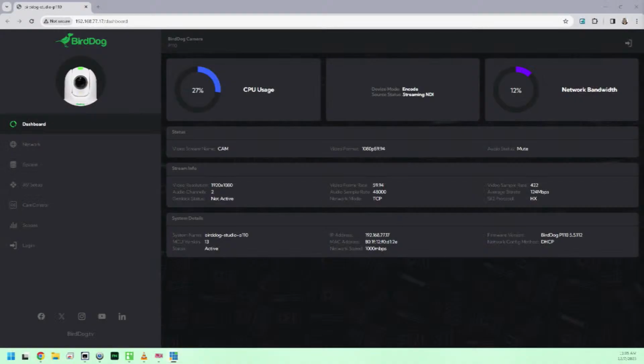So I'm going to cut over there and walk you through all of the features on this side of the camera. I'm going to turn towards here so I can see this clearly and just give you a brief overview. This is a very familiar WebUI now that we have with NDI 5.